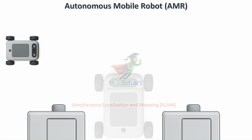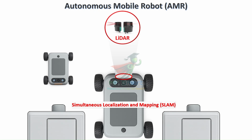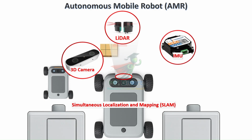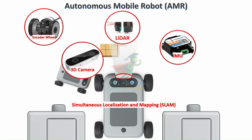AMRs, however, use something called SLAM, simultaneous localization and mapping. This is where things get truly mind-blowing. They use a combination of LiDAR sensors, 3D cameras, IMUs or inertial measurement units, and wheel encoders to map the environment in real time.